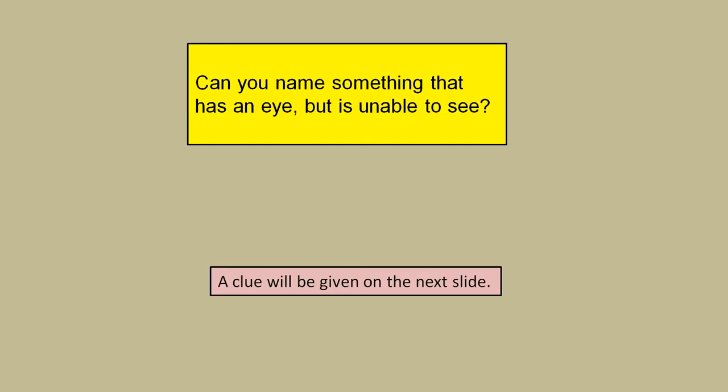Can you name something that has an eye but is unable to see? A clue will be given on the next slide. So in about 2 minutes time, I will give you a clue on the next slide if you need it. So try and solve it yourself because it's so satisfying. And the clue will come up in about 2 minutes time.